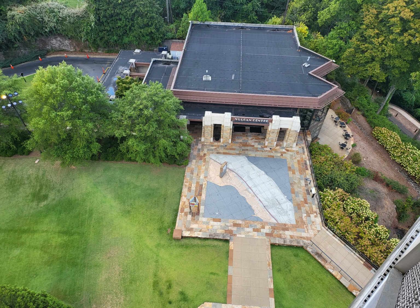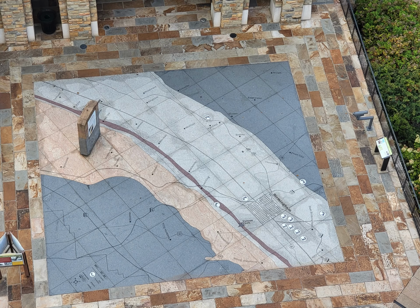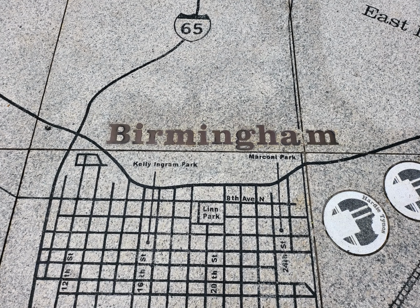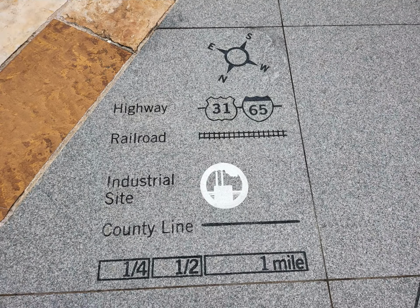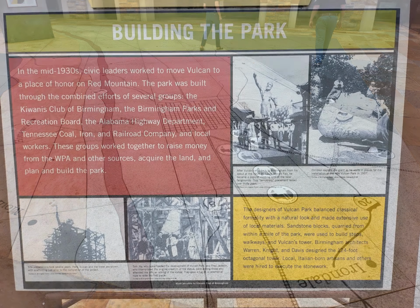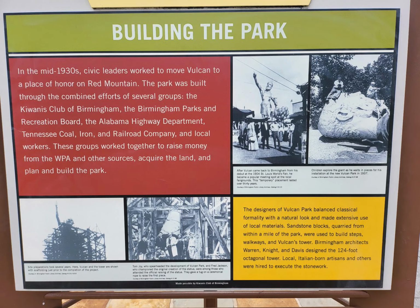And right out front of the statue is the Vulcan Museum. Very interesting. I enjoyed walking through there. I thought it was really cool how right out front in the cement they have a map of the Birmingham area, and then they actually have the areas marked where different ores were extracted. So when you're walking around, you can read the different signs and you're walking across Birmingham. Kind of cool, especially when it's right outside of the museum.